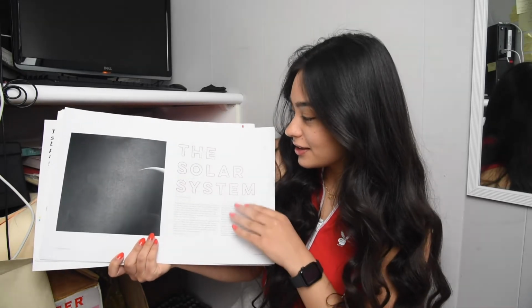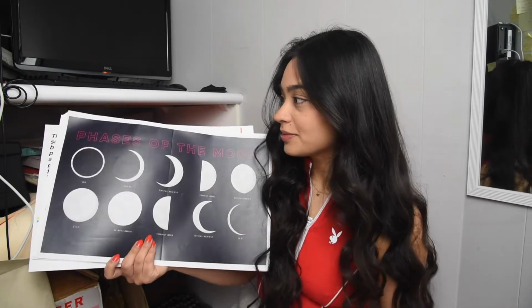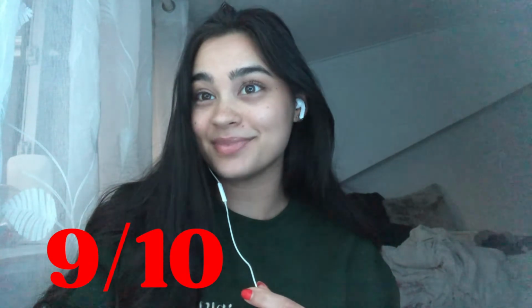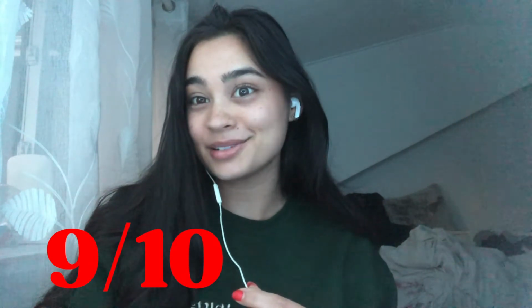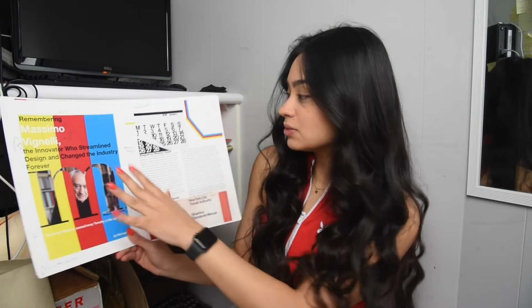Okay, this was a fun page too. I loved designing this. Phases of the Moon, movies about space. That project about space really shaped me as a graphic designer and as a layout designer, especially for magazines. That's what I ended up interning in right after that and going to Amsterdam for. So I rate that 9 out of 10 because I loved that so much and I still think it's a beautiful project.